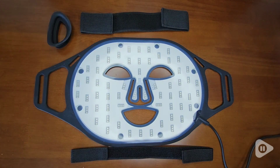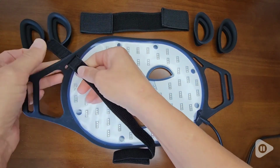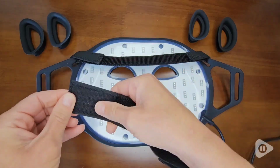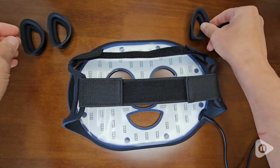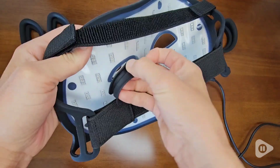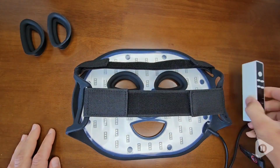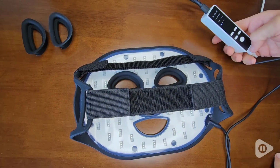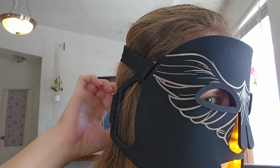It comes with the two straps, two sets of eye pads, and when these straps are in place, it's comfortable on my head and stays nice in place. I can also adjust it tighter if I want. The eye pads are easy to put on, and I like that it has a remote control, which means I can walk around my house or be anywhere. I don't have to be right next to an outlet.